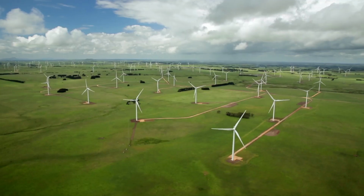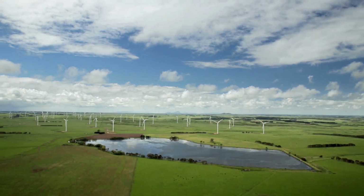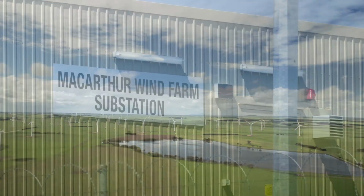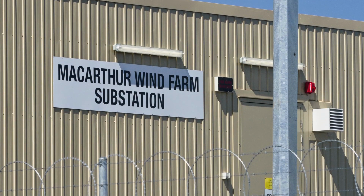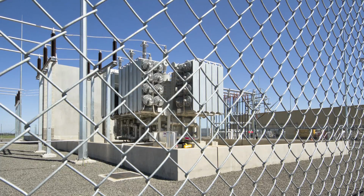Now that the wind turbines are complete and fully commissioned, there'll be up to 30 staff operating and maintaining the wind farm for its 25-year design life. This will provide long-term employment opportunities and associated benefits for local businesses and services.